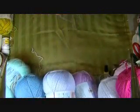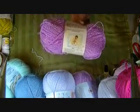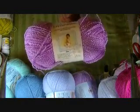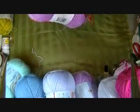Then at Walmart, I also bought this in pink, and I already rolled it on my ball winder. And then I bought the lavender color. It is the Bernat Baby Coordinates.